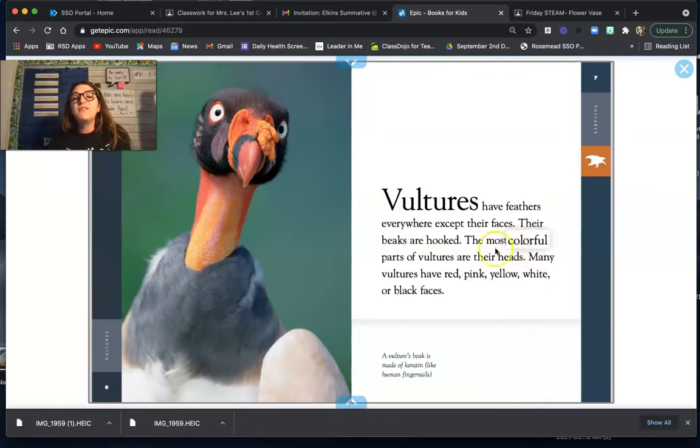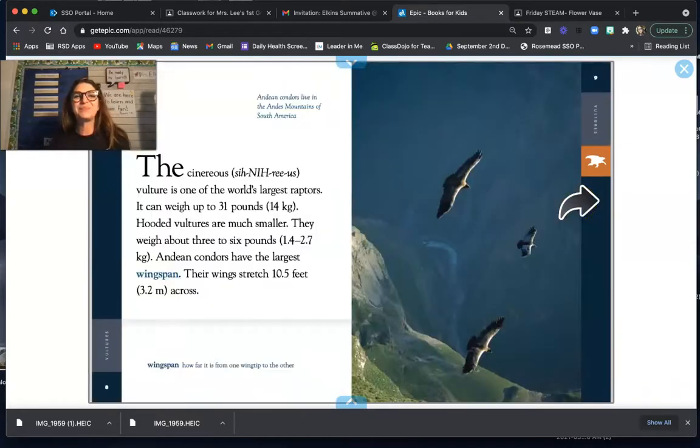The most colorful parts of vultures are their heads. Many vultures have red, pink, yellow, white, or black faces. You see that? That one's really colorful and beautiful. Let's see some more. Look at how big these vultures are.